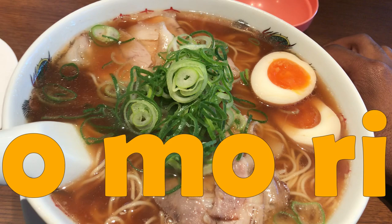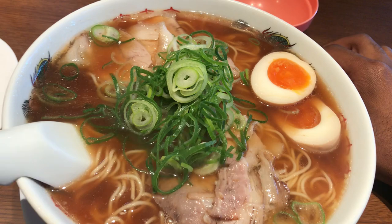And actually, you can use omori in a lot of different situations. For example, if you want a larger bowl of beef bowl than a normal size, you would ask for omori, because omori basically means a larger portion or larger size.